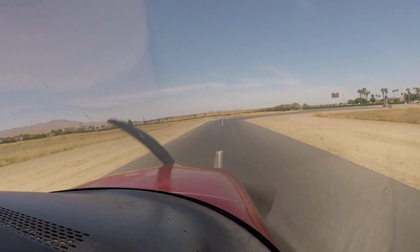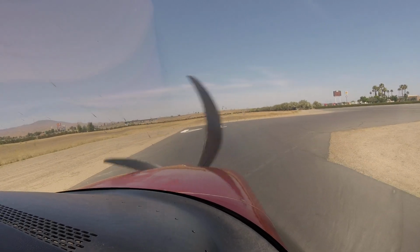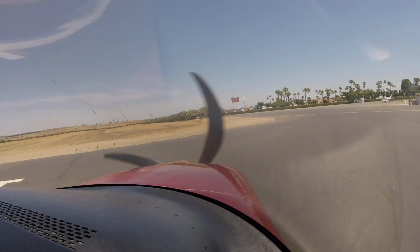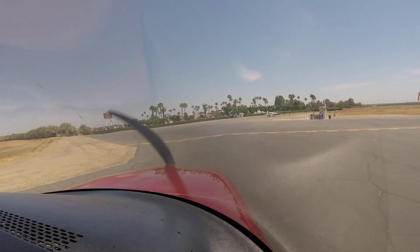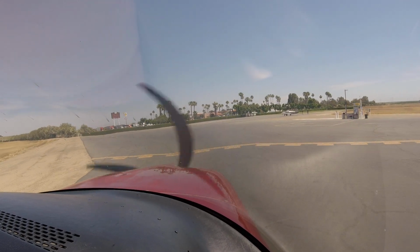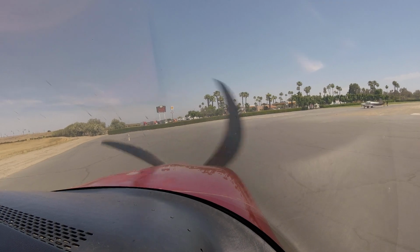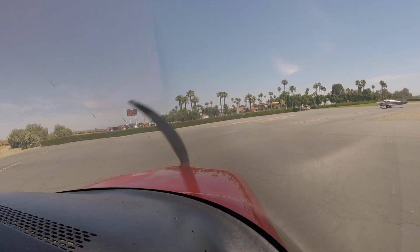Harris Ranch, Cirrus 345 Bravo Sierra, taxi, full stop, 3-2. Parking. Takes everything you got, huh? Hey, flaps up, mixture back. Hope they didn't see my landing.